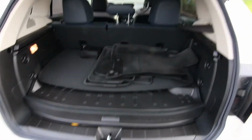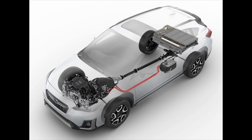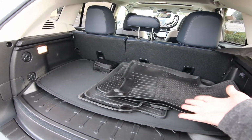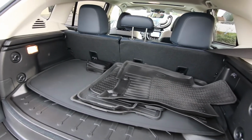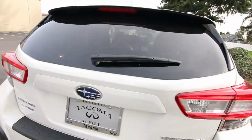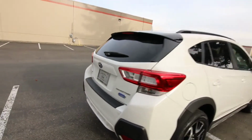You have to make a compromise. A little bit of cargo space is lost. They have the battery under here for the electric motor and hybrid system, so you lose a little bit of cargo space, but it makes up for it with increased fuel efficiency and up to 17 miles of electric power.